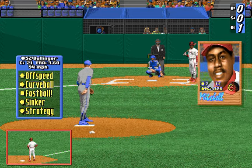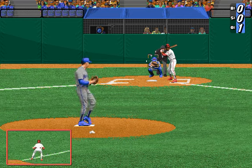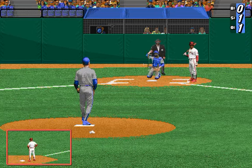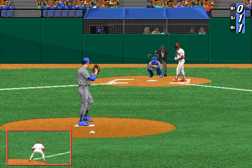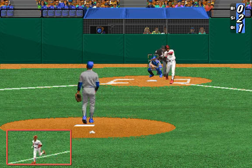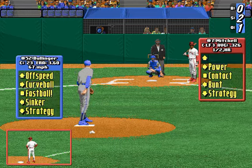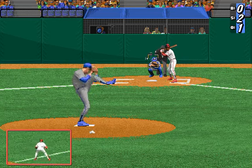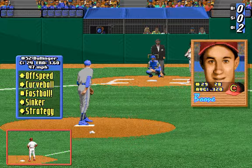Now up, Kevin Mitchell, number 7. A .326 hitter. He's 1-for-2. The pitch. Sinker in there. That's strike one for Mitchell. The pitch. Curveball swung on and missed for strike two to Mitchell. Off speed, struck him out on three pitches.